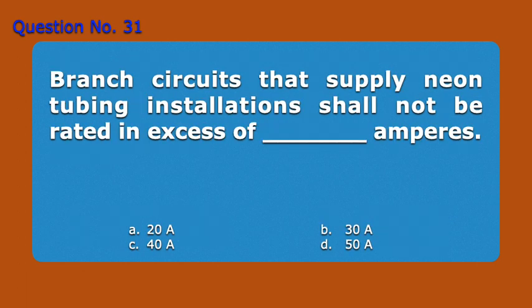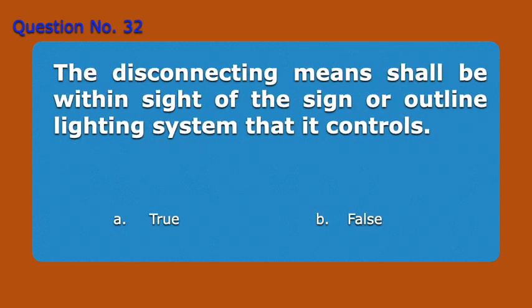Question number 31. Branch circuits that supply neon tubing installations shall not be rated in excess of blank amperes. A. 20 amperes, B. 30 amperes. C. 40 amperes, D. 50 amperes. Answer, B. 30 amperes.